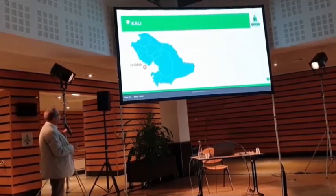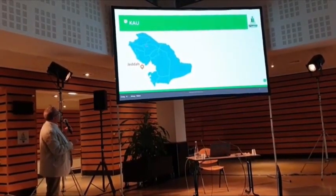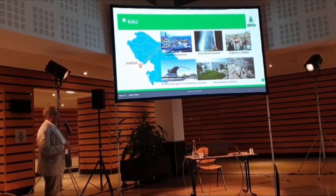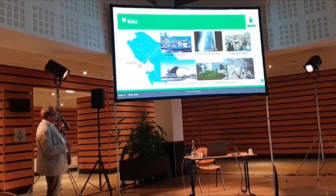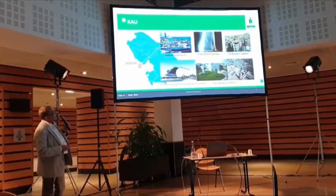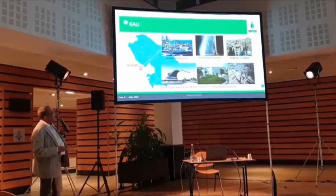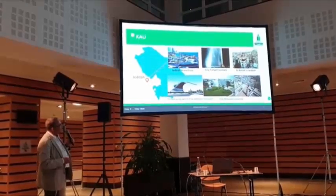King Abdulaziz University lies in Jeddah, the port city of the Arabian Peninsula in Saudi Arabia. It's a nice city with almost 4 million population. This is a beach there, the Corniche, which is a nice place to visit as well, and this is the highest fountain worldwide in the sea, in the Red Sea. This is old, from the 17th century, and this is our university.